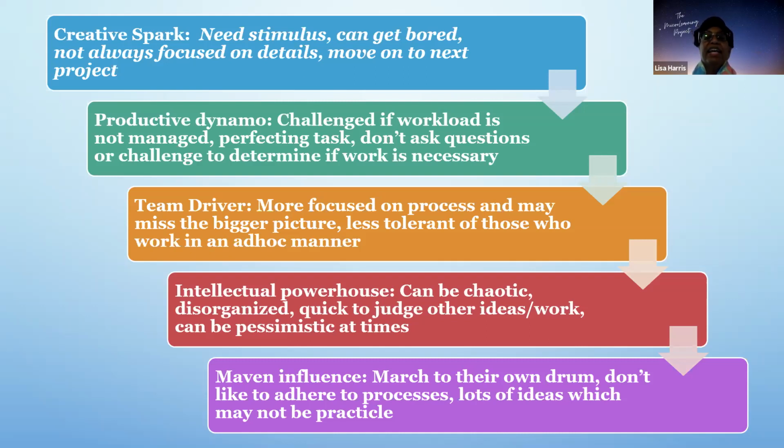Team drivers, they are more focused on the process and sometimes may actually miss the bigger picture. Really important that they understand what that bigger picture is. And they're sometimes less tolerant of those who work differently than them. The intellectual powerhouse actually can be a little chaotic, or seem to be for people. Sometimes more quick to judge others in their work and their ideas, and sometimes may be pessimistic.